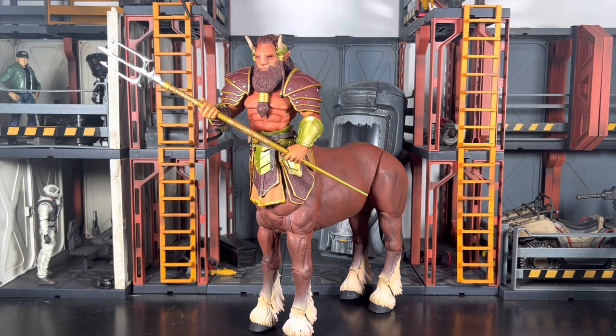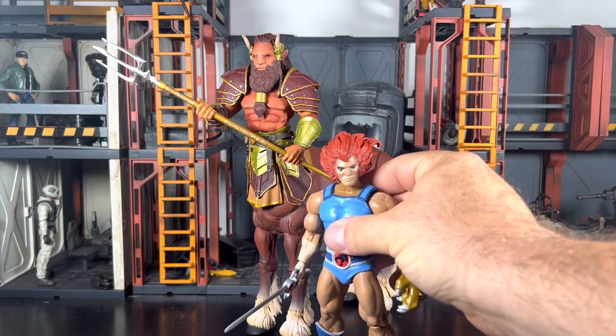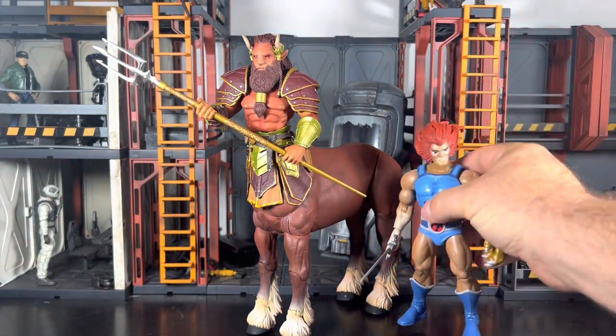He is large. He is a very large character. He is the first of his kind that we have in action figure form. As soon as I saw this, between him and that moose, I had to get both. Here he is with a Motu Classics body with Lion-O, and he is large. Like, he is huge.